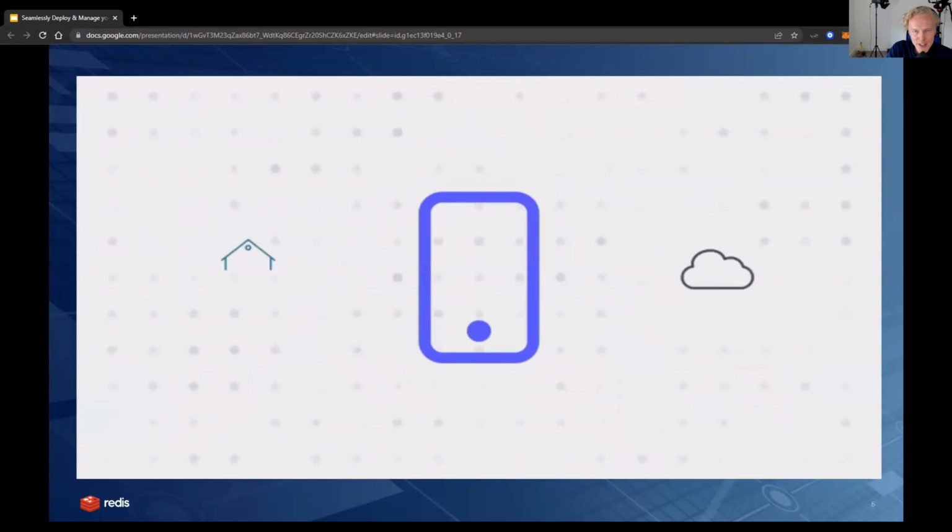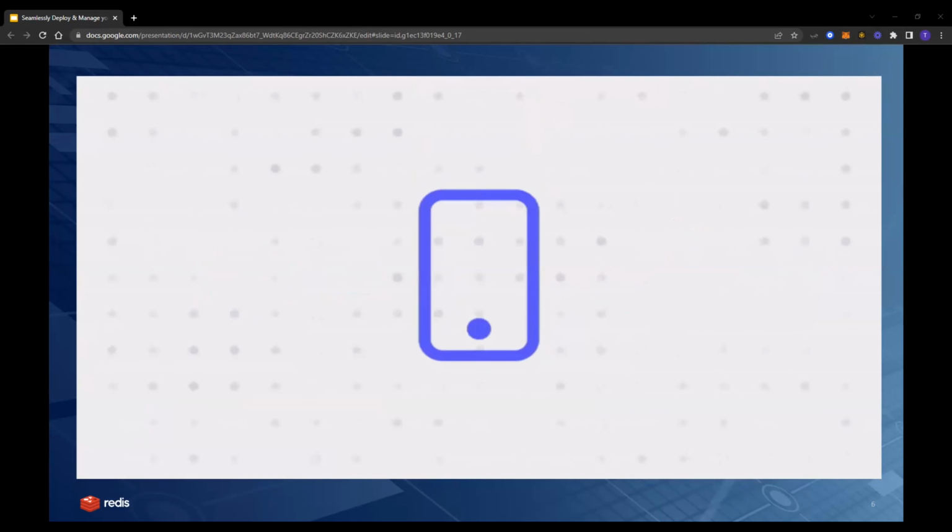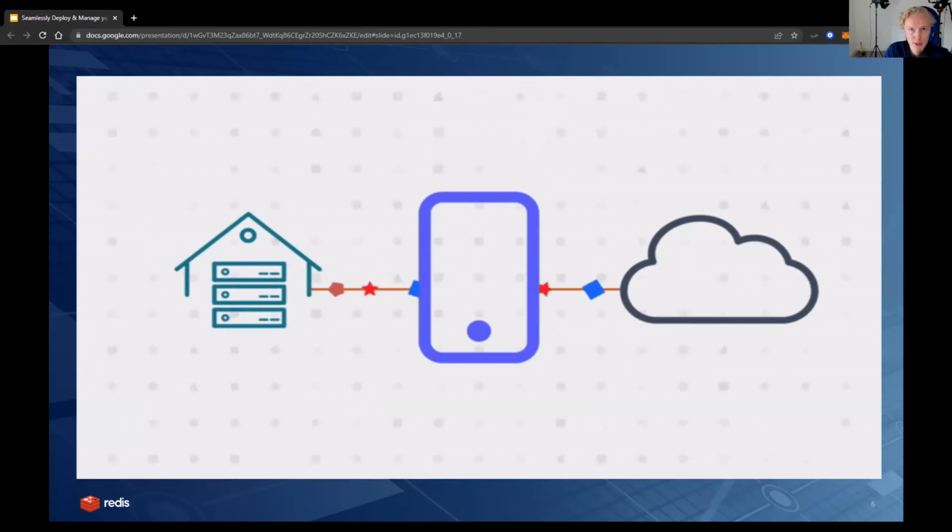Plus, there are actually quite a few industries out there where it's simply not feasible for them to leave their private data centers. For example, businesses with regulatory compliance mandates like HIPAA, PCI, and many more, and businesses that have either a limited budget or small footprint.